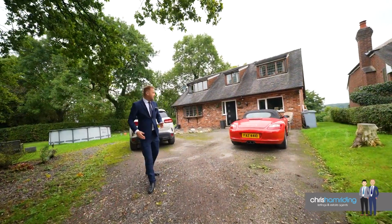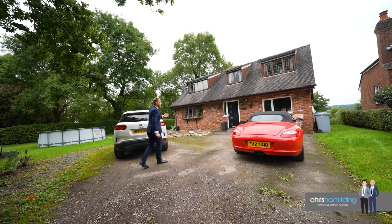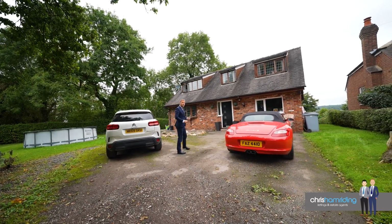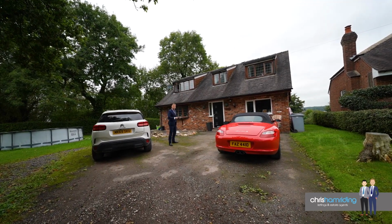Coming through your gated entrance, you've got lots of space here for cars, and of course there's your house. Cheshire brick design, having been reconfigured in recent years, it's absolutely brilliant. So we're going to show you inside and then we'll go outside later.